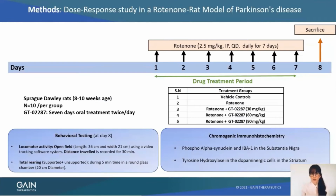To test the ability of GT2287 in reducing some of the main pathophysiological features in a Parkinson's animal model, we first decided to use the very well-known and characterized rotenone induction model. This model reproduces important features of the human disease, including loss of dopaminergic neurons, increased phospho-alpha-synuclein, as well as behavioral and motor deficits. Rats were treated with rotenone as well as with GT2287 at 3 different doses for a 7-day period. On day 8, locomotor function and rearing behavior were tested. In addition, immunostaining of phospho-alpha-synuclein, IBA1, and tyrosine hydroxylase were also determined in the substantia nigra and striatum, respectively.